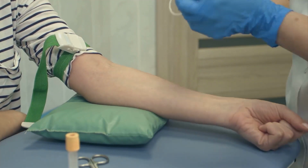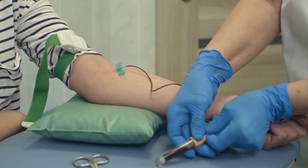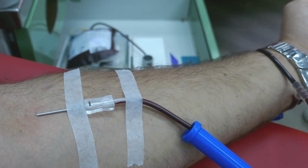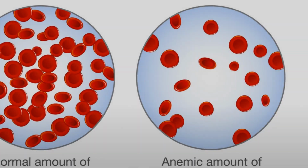For severe cases, especially those where the body cannot produce enough healthy red blood cells, treatment might necessitate more drastic measures. This may involve blood transfusions or procedures like a bone marrow transplant.